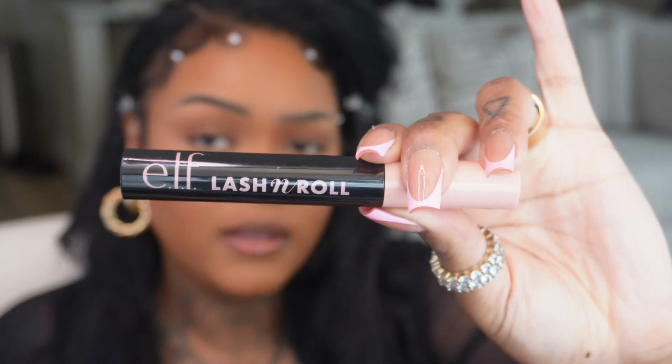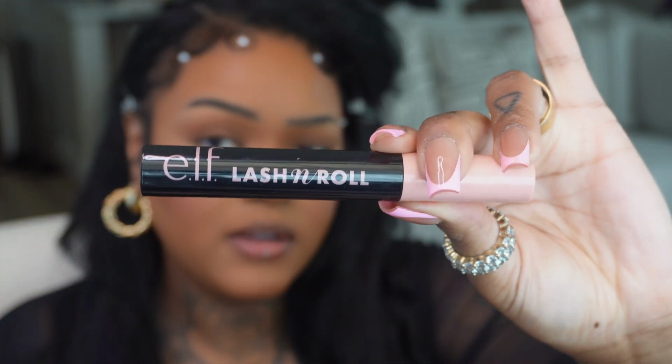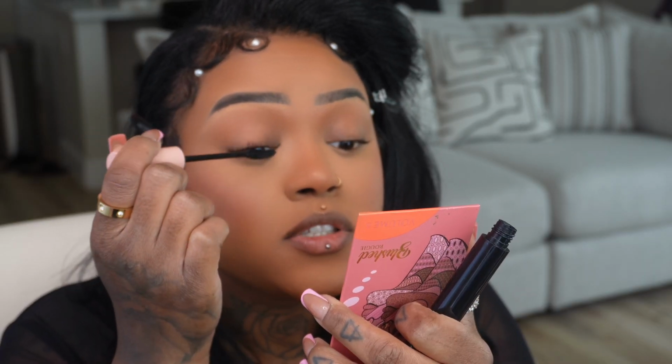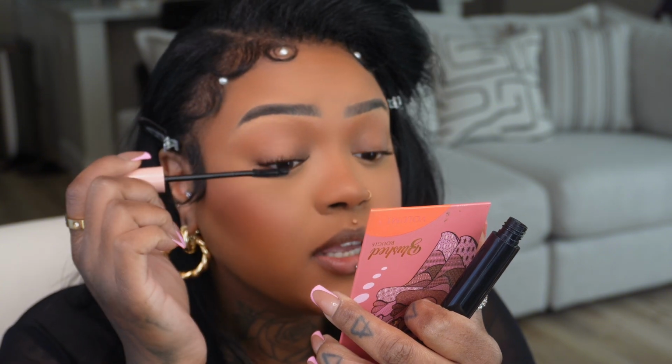Now we're gonna go ahead and go in with some mascara, and I'm using the e.l.f. Lash and Roll. Let's go ahead and apply this. Just a thin layer, because I'm also going to apply some strips today. Just like that. Again, not too much mascara. We don't need a lot since we are applying lashes.